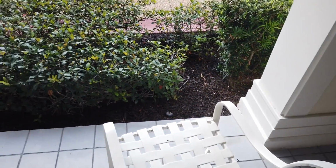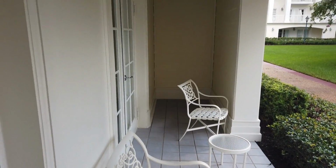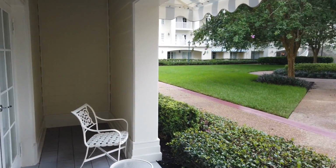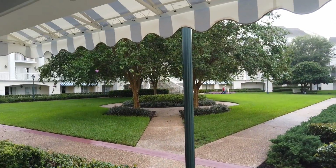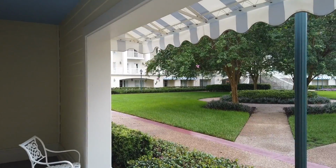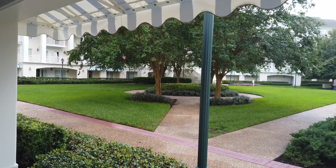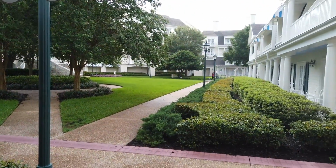So this little patio space is pretty sizable, but it is shared with the next door room. Interestingly, not the one that adjoins, which is a strange choice. We've got this beautiful garden view, which is one of the view levels here. There's a standard view, a garden view, and a water view, which is the ones that look out on the actual boardwalk or on Luna Park pool. But we have a garden view here, which means we get to look at the beautifully manicured boardwalk grounds.